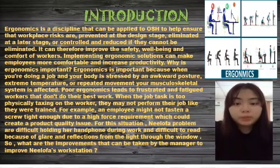Why is ergonomics important? Ergonomics is important because when you're doing a job and your body is stretched by an awkward posture, extreme temperature, or repeated movement, your muscle system is affected. Poor ergonomics leads to frustrated and fatigued workers who don't do their best work. When the job task is too physically taxing, workers may not perform their job, like screwing tight enough due to a high force requirement, which could create a product quality issue.